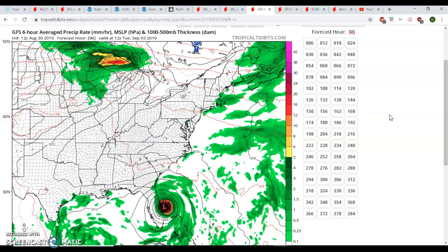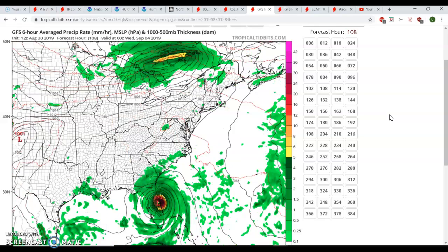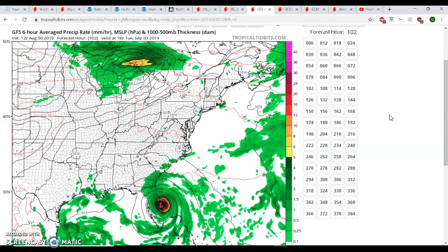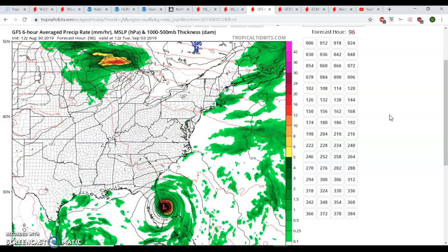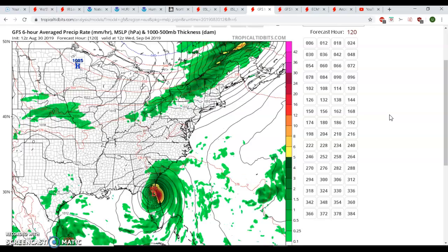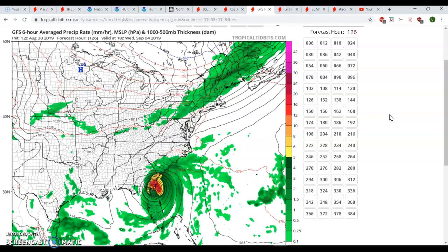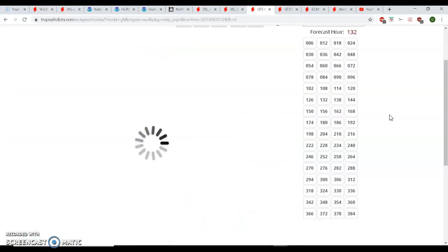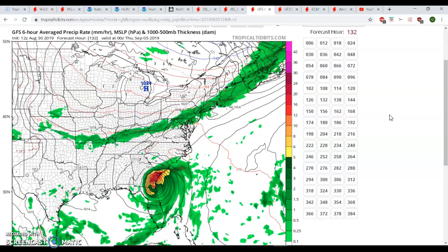Well, a low-end Category 4 is still a really serious and damaging storm, of course. And then it brings it inland, moves it very slowly. As you can see, it approaches land around hour 96, and then it's still in Florida around hour 126. So it's going to spend over 24 hours in the state of Florida. So it's going to be dumping a lot of rain in that area.